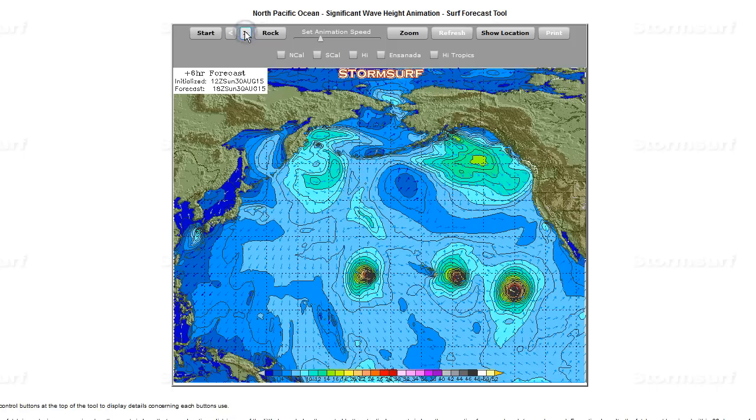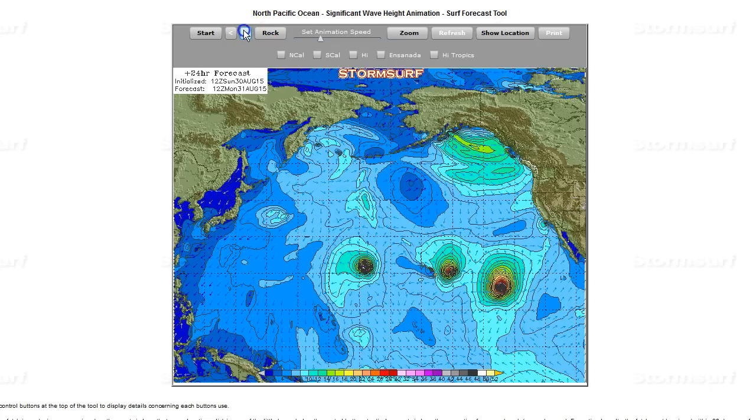Anyway, so here we are. We're at current 18Z Sunday. Here are our 3 tropical systems. Here's our system up in the Gulf of Alaska. Those seas are pretty much 14 foot. That's good for 9 or 10 second period wind swell, not a whole lot. And we'll just roll this out.